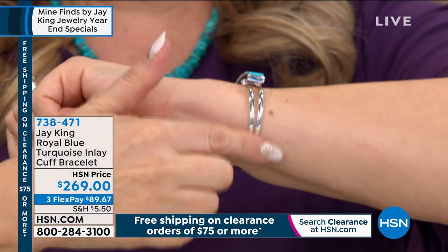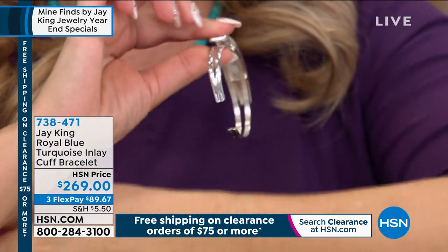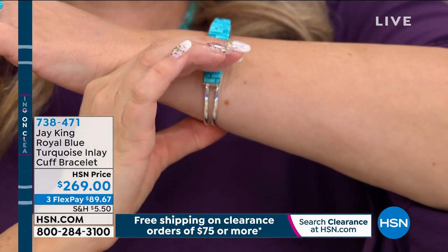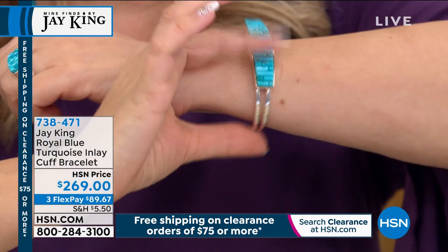I know the cuff bracelet is a little more expensive, but look at all the silver. It's easy on and off. You can stretch it to put it on. And when you put it on, here's my little tip. You squeeze it like this to customize it. Don't squeeze it this way. You squeeze it up and down.